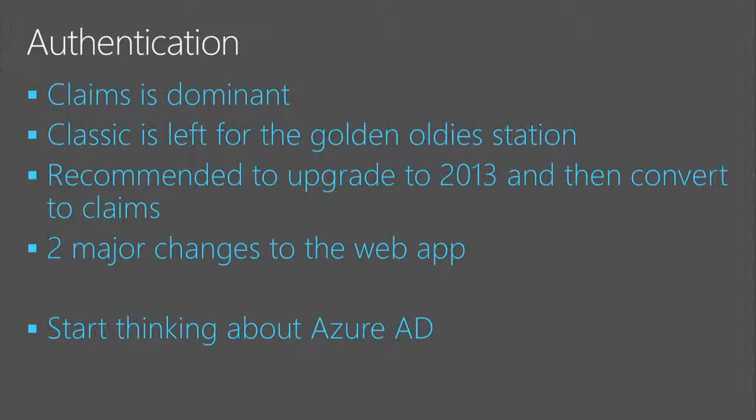Now let's flash forward to 2013. What's your 2013 environment? It's pre-production. Because you've got 2010 churning along, you've installed 2013, you've patched, you've moved a couple databases over, you're testing things. Switch them to claims then. What happens if that explodes? Nothing. You delete the web app, you delete the databases, and you try again. Production still works, which is the important part. So that's reason number one.